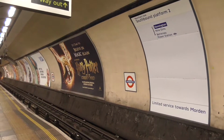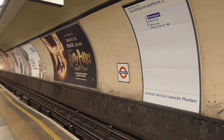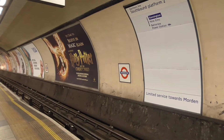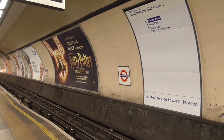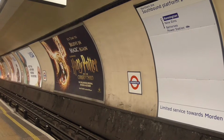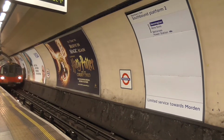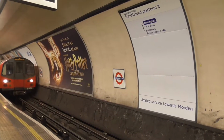Earlier this year, as part of the extension, Kennington's fare zone was changed from Zone 2 to straddling Zones 1 and 2. This will generally mean cheaper fares for passengers travelling to and from central London from the station. Both of the new stations on this extension, 9 Elms and Battersea Power Station, are in Zone 1.